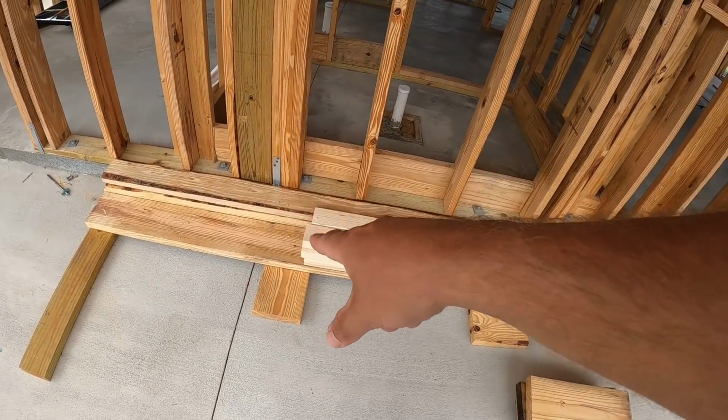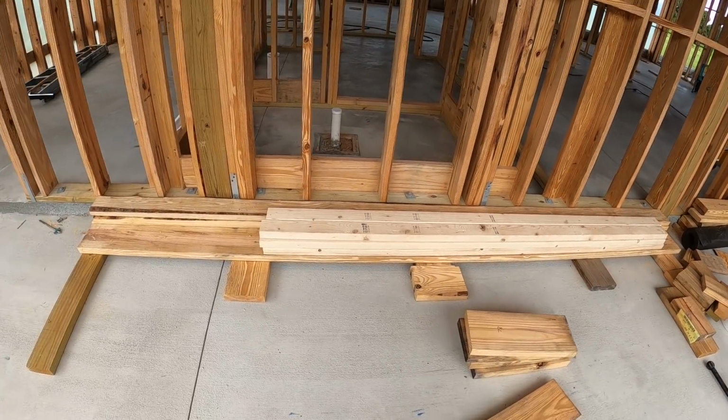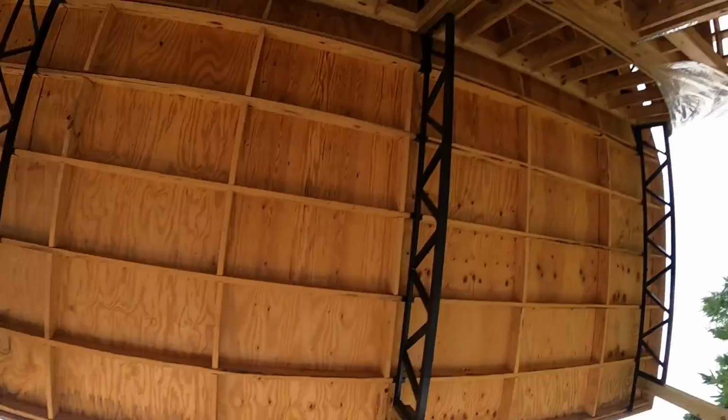I got a 2x8 12-footer down there to do this plating with. I only paid $14 for that thing. That's the best price I've seen in a long time, too. Dimensional lumber is absolutely dropping.